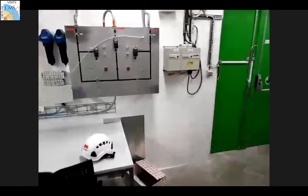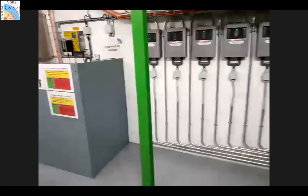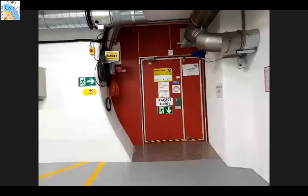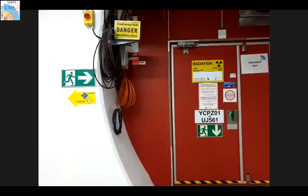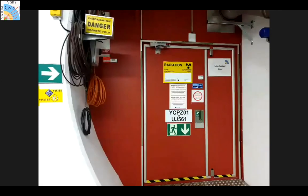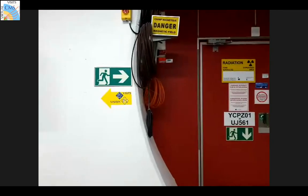But in principle, we are exactly also at the point where, as you said, we'll be crossing over into the experimental cavern, UXC. And here, by the way, this is one of the points where you could be entering the realm of the accelerator, so the LHC. This is a door which is secured. We're not allowed to go through here. The only thing that you do see is that this is an emergency exit.